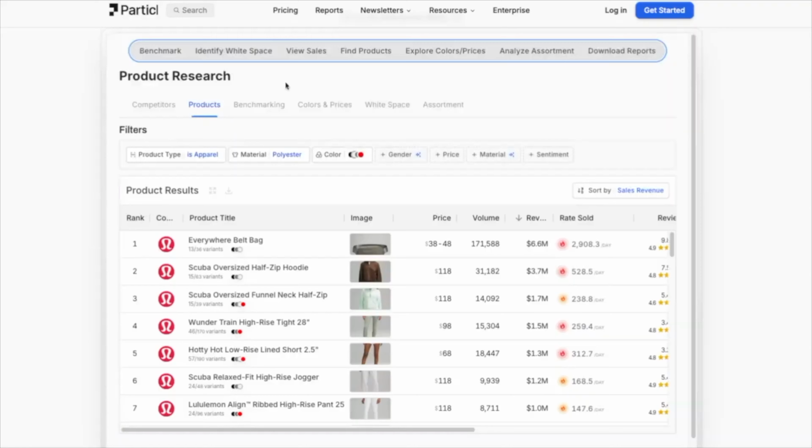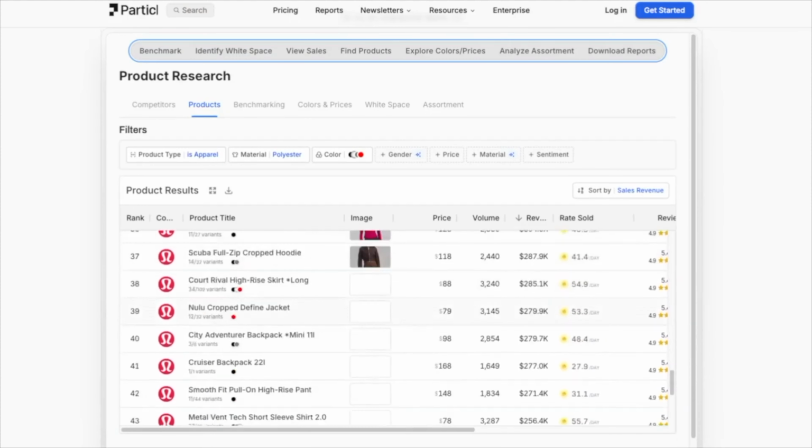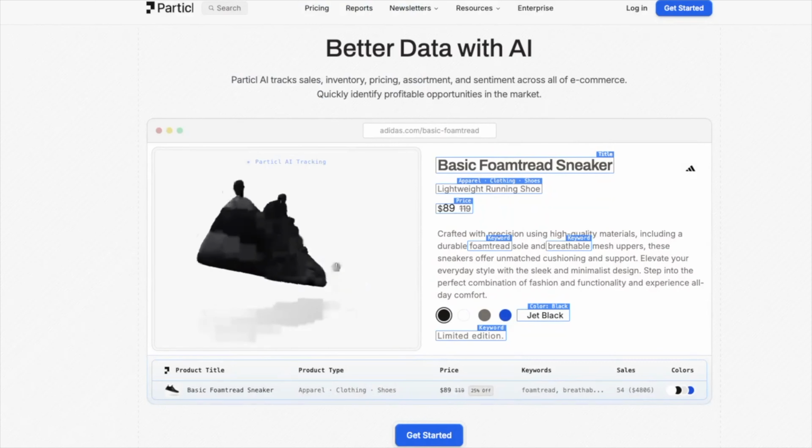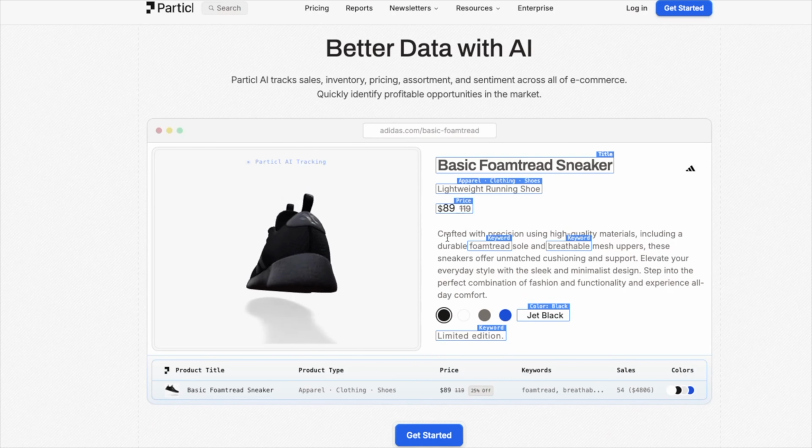So what is Particl? Particl is an AI-powered product research and forecasting platform built specifically for e-commerce brands and sellers. So instead of relying on delayed trend reports or guesswork, Particl gives you real-time insight into what's trending on marketplaces like Amazon, Walmart, Etsy, and more. You can track SKUs across categories, analyze competitors, and most importantly, forecast demand for specific products based on actual buying behavior. That's what makes it so powerful for seasonal planning. You're not just hoping a product will take off, you're launching with data that shows it's already gaining traction.